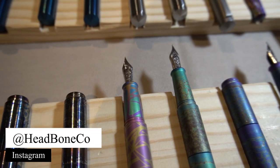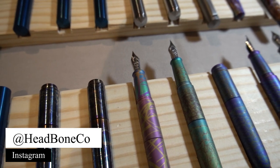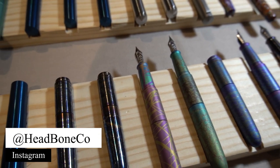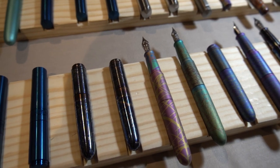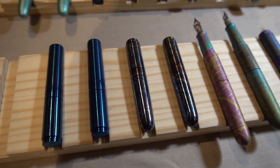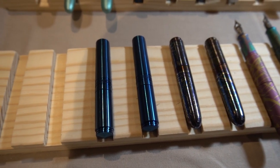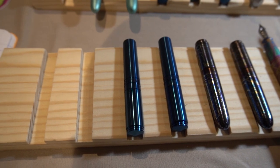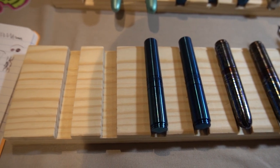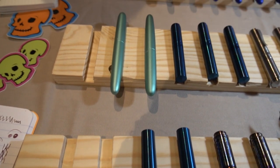So the first company we're going to talk about, and the first company I stopped at, is actually Headbone Co. And I'll place their Instagram right here in the corner, but I absolutely loved their machined pens. They had these beautiful anodized colors with some show exclusives, and it was a daughter-father team that were running the stand, and they were really, really cool pens. I really enjoyed how they were displayed and how interactive everything felt.